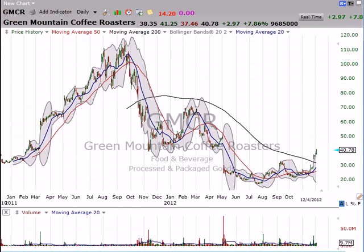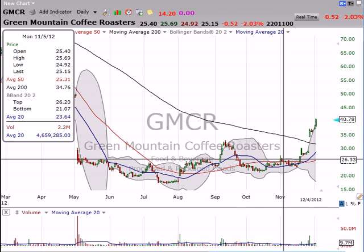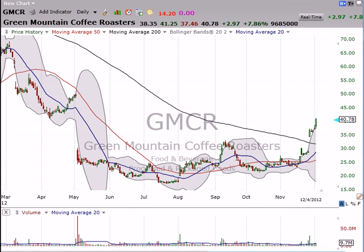We zoom way out here and you can see this is a multi-month base. It's just coming out of that base. Really, really high short interest. So there's a lot of folks that are freaked out now. They were actually anticipating this kind of move. They didn't get it. Instead, they're getting this kind of move. You're going to continue to see shorts running for cover. They're going to be buying this stock and buying it and buying it and trying to get out of it.